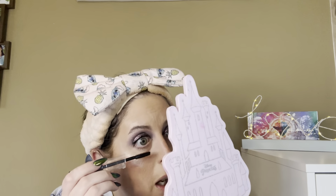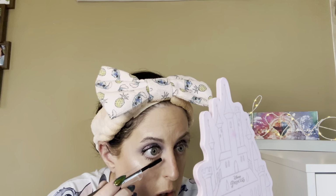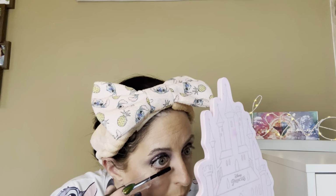No mascara. I'm not going to curl this side, actually. I'm just going to go into the lower lash line. The lower lashes, sorry.